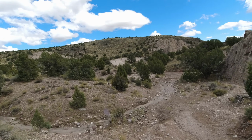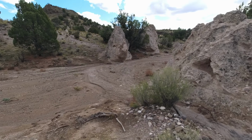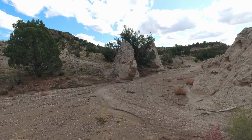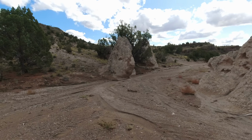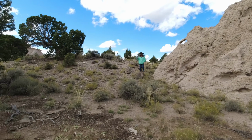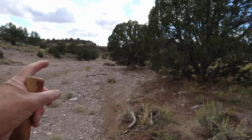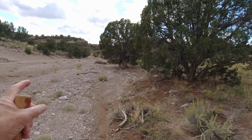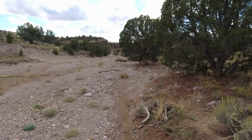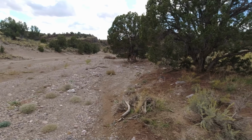There's a big dry wash down below us here. Go check that out. Gotta admit, four-wheeling would be fun back here. Just a big wash out there? Yeah, it is. And there's another bend down there. That's a signal it's time to go back.